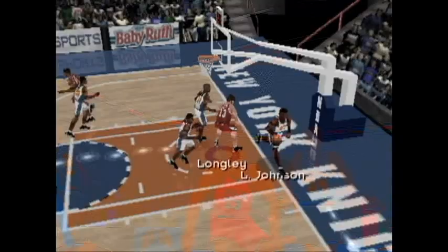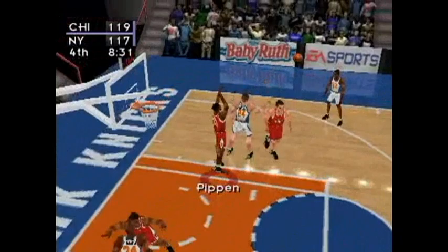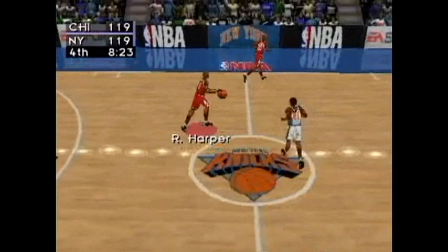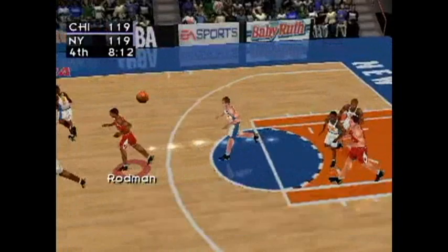Inbound pass to number 21. Ward to Dudley. Houston receives the pass on the right side. He hits it. Let's check out the replay. Inbound pass to Harper. From the left side to number 23, pump fakes, fires it. Shot clock is reset. Rodman doesn't get the basket to center court.